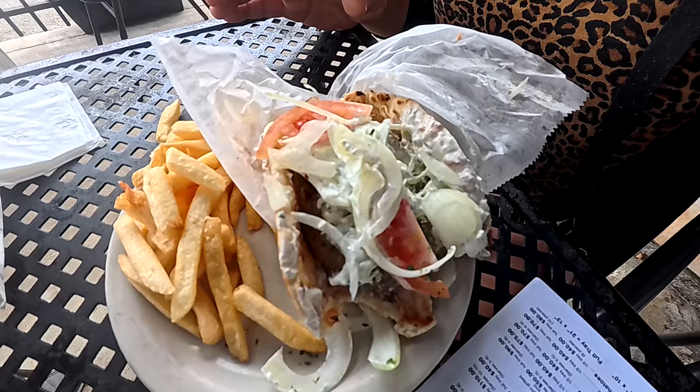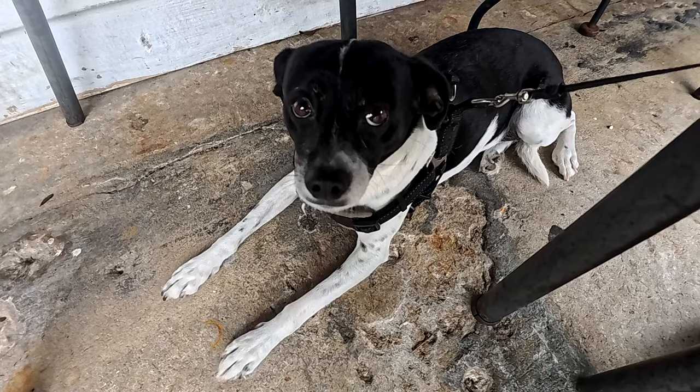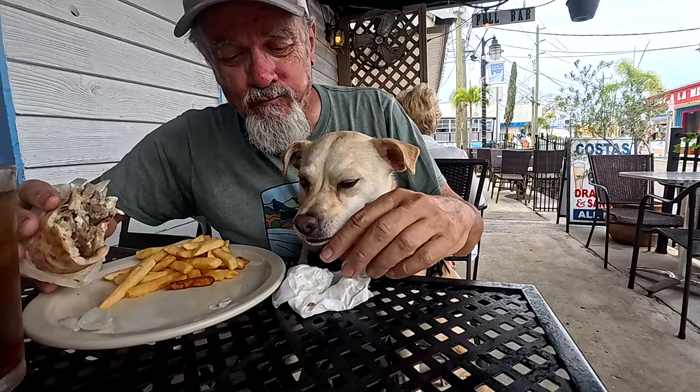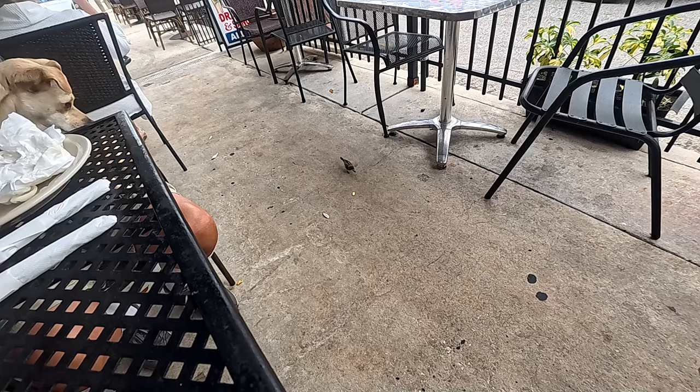How do you like the lamb, Kellogg, huh? Like a little baby up there. While Moo-moo's being good on the ground, she's the good girl. She behaves. She doesn't have to sit in my lap like Kellogg. Hey, little bird. Get it. Get it.